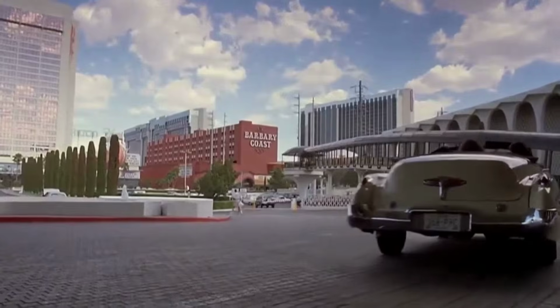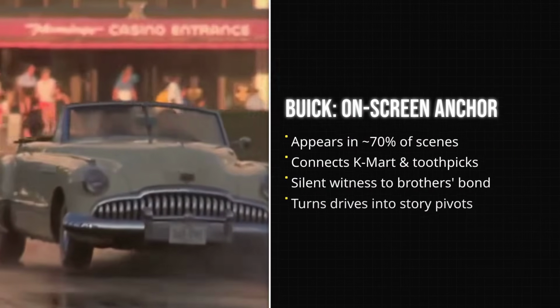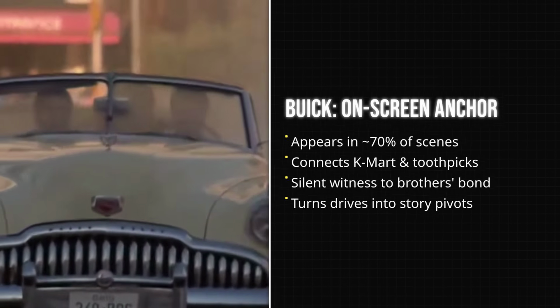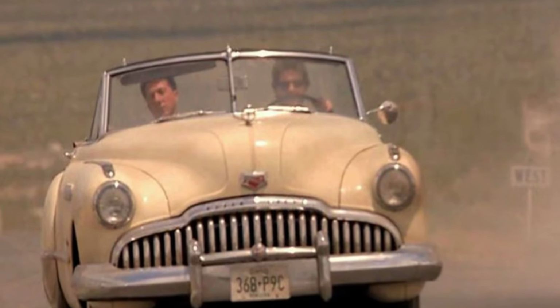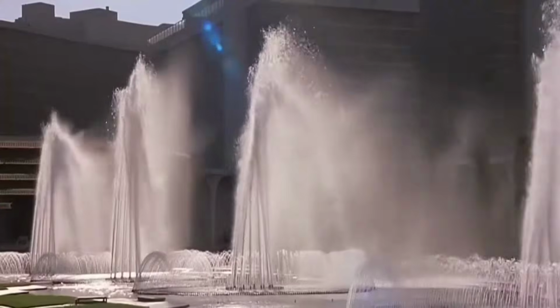Every time the Buick rolls into frame, it signals another step in the brothers' journey, sometimes awkward, sometimes funny, always essential. With so much screen time, the Roadmaster becomes less a vehicle and more a silent character, shaping the rhythm and feel of the entire movie.